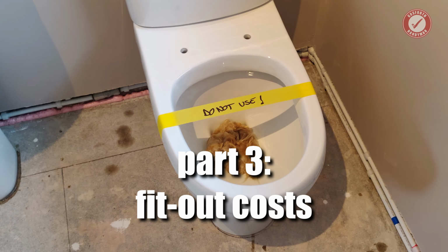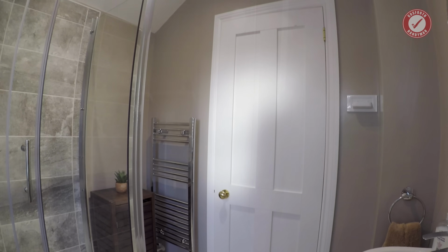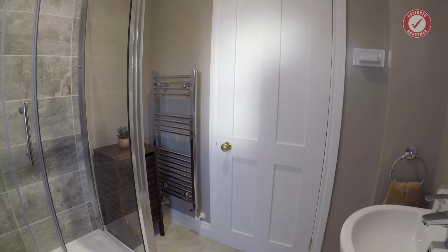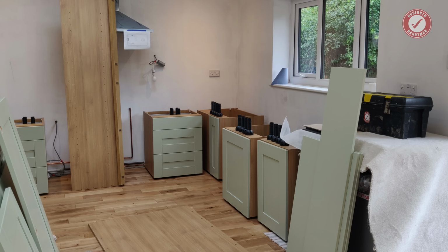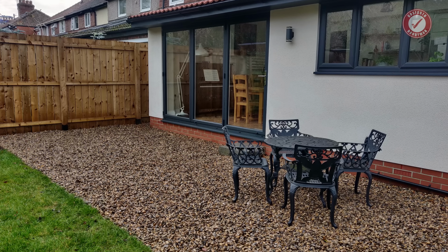But do bear in mind that the 53 grand is just the shell extension. It's literally an empty extension with no kitchen, no fit out or anything like that. So in order to fit out the extension, there was a brand new ensuite in the bedroom, so shower, sink, toilet, all the decoration, all that sort of thing. There was a kitchen, including all appliances, all of the new flooring, fitting out the garage, so basically getting my workshop back, and various exterior bits and pieces just to tidy things up as well.